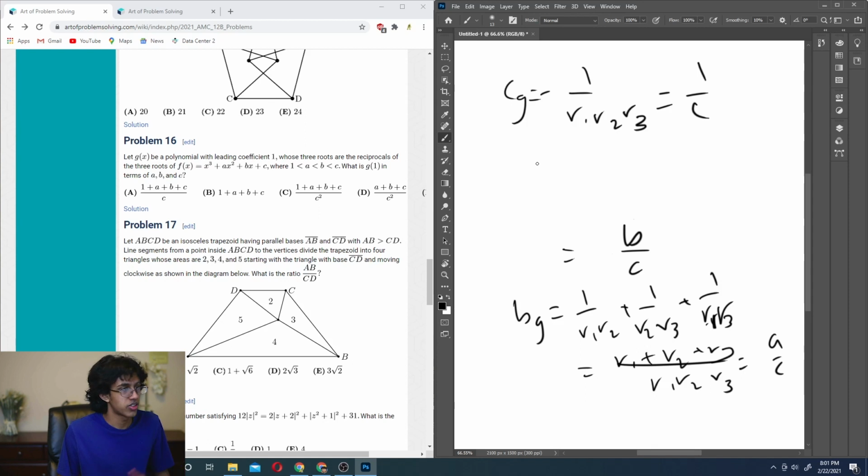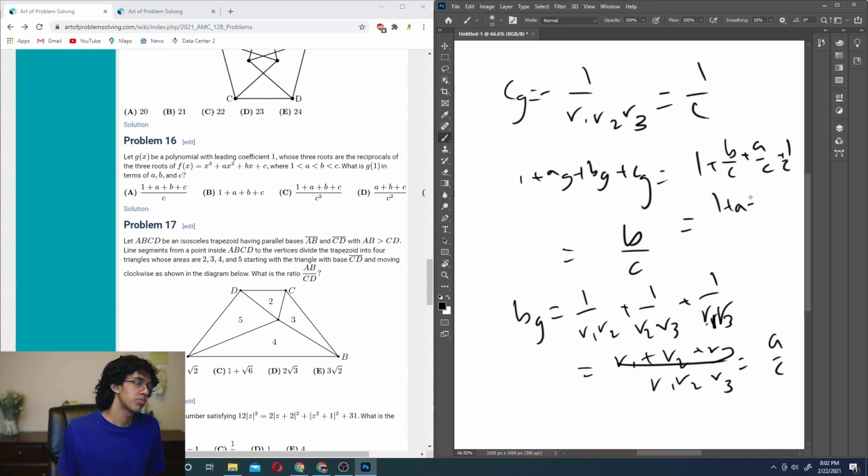So you just add these together, and the leading coefficient is 1, right? So it should be 1 plus AG plus BG plus CG, which is equal to 1 plus B over C plus A over C plus 1 over C, which is just equal to 1 plus A plus B plus C over C, which is A.